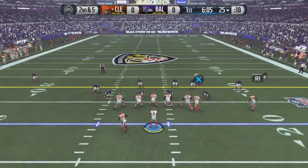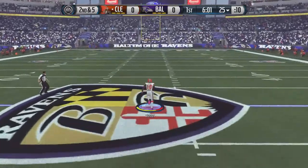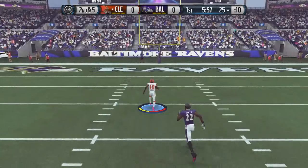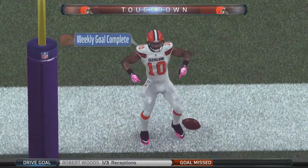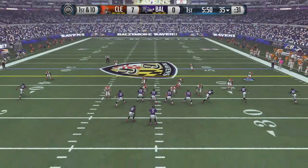Now 2nd and 5, Maggott in shotgun, Lamar Miller in the backfield. He takes the snap, goes over the middle, caught by Woods. He makes one man miss, and now Robert Woods is off to the races. 30, 25, 20, and nobody's going to catch him. Touchdown Browns as he flies into the end zone, and the Browns will take a 7-0 lead over the Baltimore Ravens. Robert Woods has been a pretty good number 2 target for Colby Maggott since the Browns traded for him.